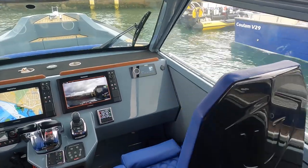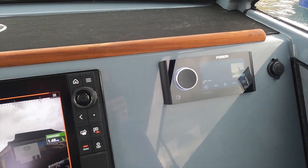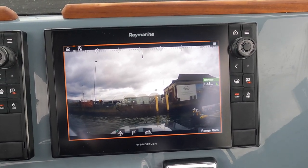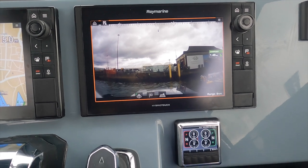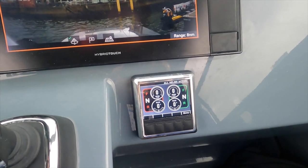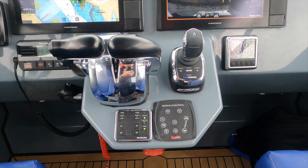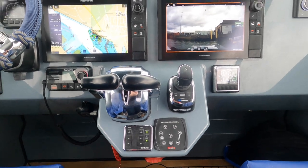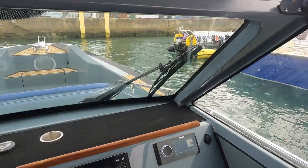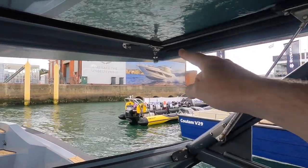And now we come to my favourite part of any boat, the helm position. Here we have the boat's entertainment system. Moving to port, we have a Raymarine touchscreen display that shows AIS targets in 3D relative to the boat's position. Moving down, we have the boat's fly-by-wire engine controls. It is worth pointing out here that you can close the front windscreen in order to give you and your passengers protection from the elements.